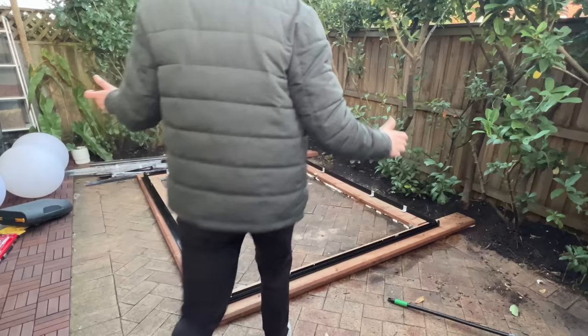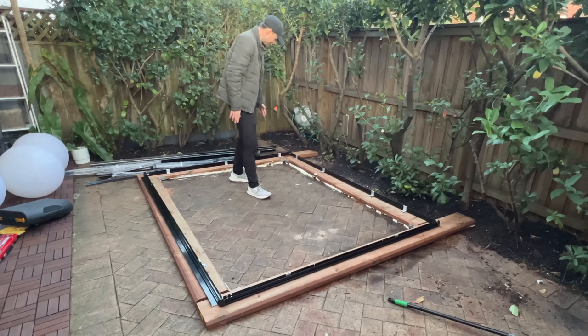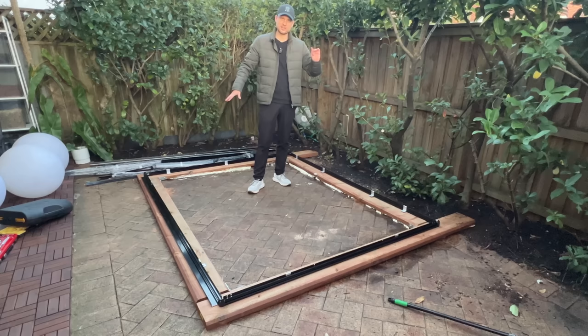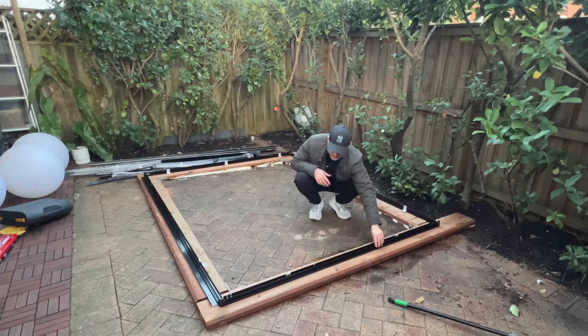All right, we're back from Bunnings. You can see we put a little bit of foam down here. It was a little messier than I was hoping for it to be, but it is what it is. So that's just making sure that it's insulated, so that there's no air coming through from the bottom. So now we are fixing the black metal frame to the base. Fun.